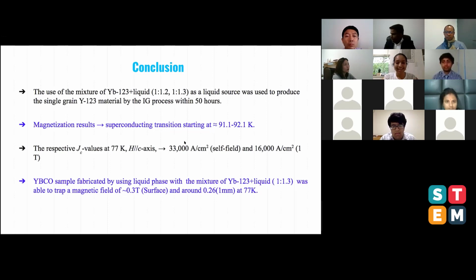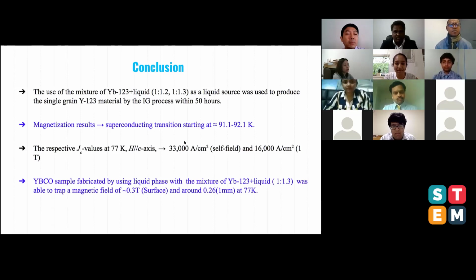In conclusion, the mixture of ytterbium-123 plus liquid as a liquid source in ratios of 1:1, 1:1.2, and 1:1.3 was used to produce the single-grain YBCO material by the IG process within 50 hours. Magnetization results confirmed that all samples were of good quality with superconducting transitions starting at 91.1 to 92.1 Kelvin. The respective Jc values at 77 Kelvin were 33,000 amps per square centimeter at self-field and 16,000 amps per square centimeter at 1 Tesla.